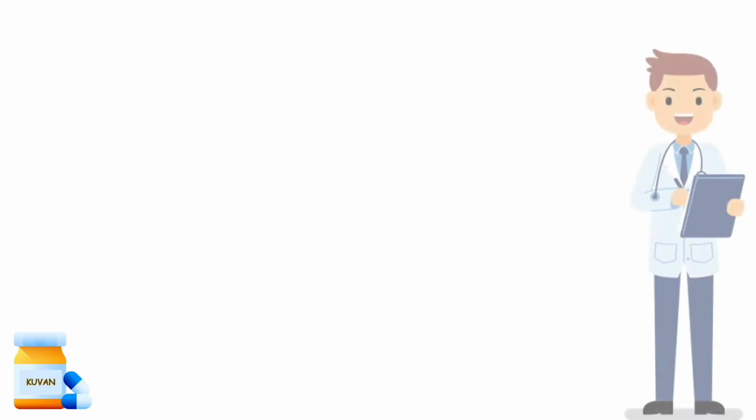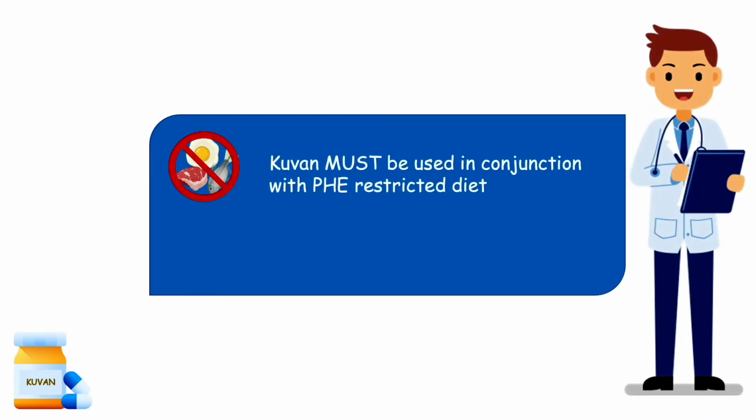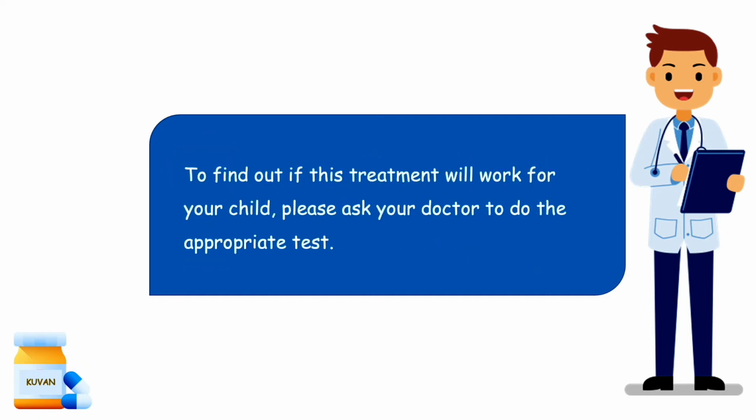2 important things to know about Kuvan treatment. Kuvan must be used in conjunction with a phenylalanine-restricted diet. One more thing to be aware of is that Kuvan does not work for everyone. This treatment is helpful in reducing blood phenylalanine levels in some children, but not all children with PKU. To find out if this treatment will work for your child, please ask your doctor to do the appropriate tests to know whether your child should take Kuvan.